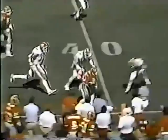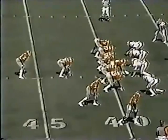3rd and 1 at the 49. Perry. Does he make it? I don't think he made it. He has to get over the 50 to the 49. Just enough for the first down. Lars Tate at tailback. And the 1st and 10 from the 49. Williams. Nice flip. Pushed out of bounds. Andre Smith, the fullback. He's a high school All-American.